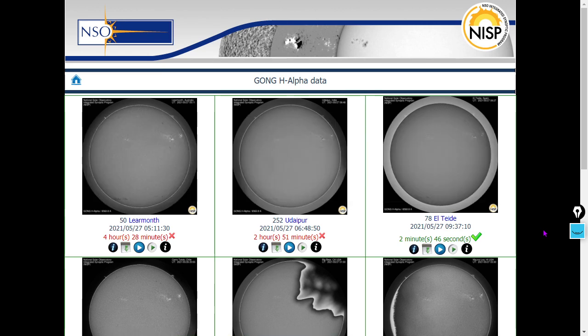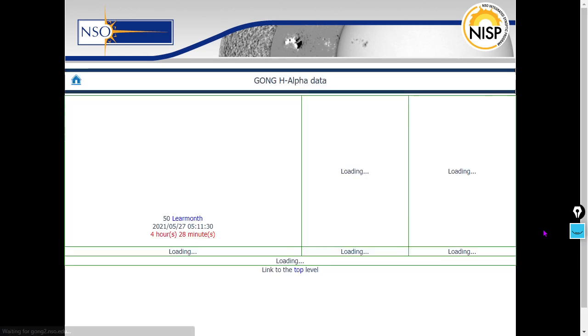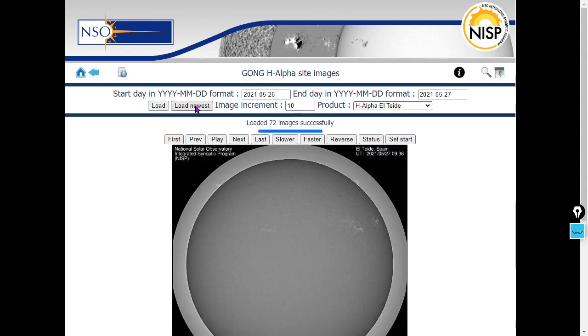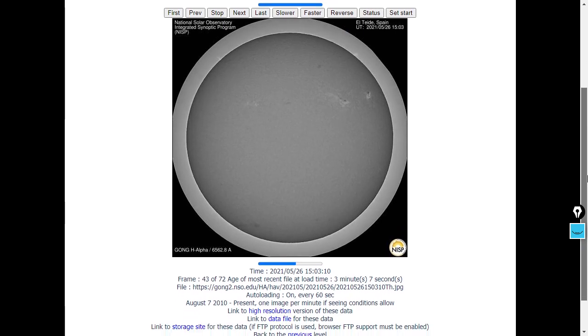First bonus feature is the latest hydrogen alpha imagery. This one's from El Teide, Spain. It's less than 4 minutes old. And you can see some of the filaments up here. There's a filament there you can easily see. And this filament down here is the most likely one to eject. Don't be surprised to see that eject today. I would say there's a near 100% chance of a coronal mass ejection in the Earth-facing vicinity.